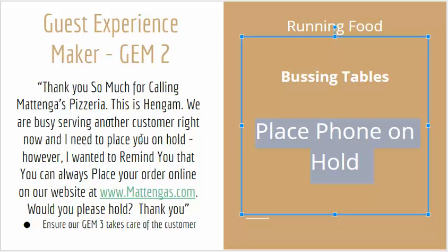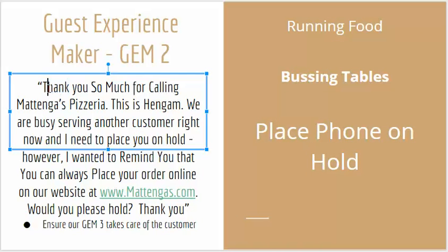And that's just that. So here is what we're doing, and we're doing several things at the same time. First, always when you answer the phone, be quick to thank people. Thank you so much for calling Matanga's Pizzeria. A customer could be calling 10 other establishments. They chose to call us, and you happen to be answering the phone. What a privilege. So you want to thank them for that.